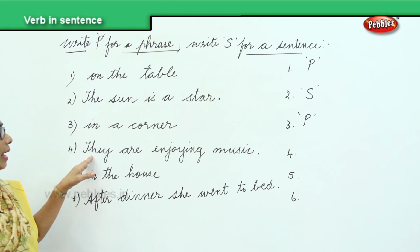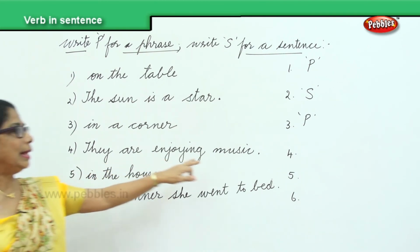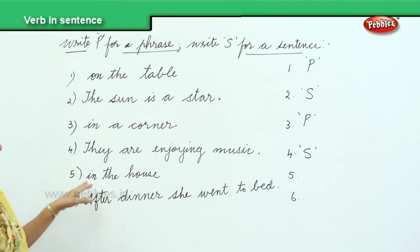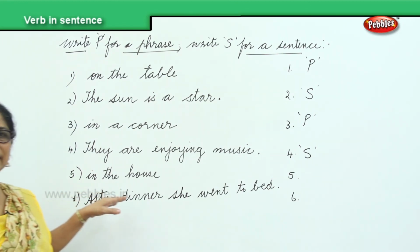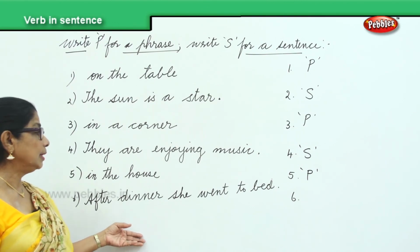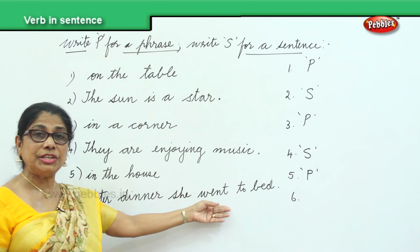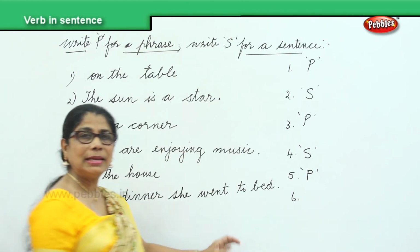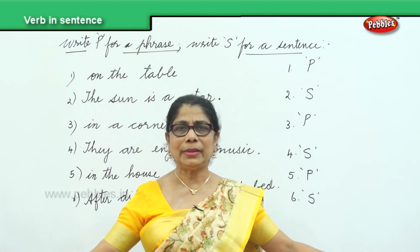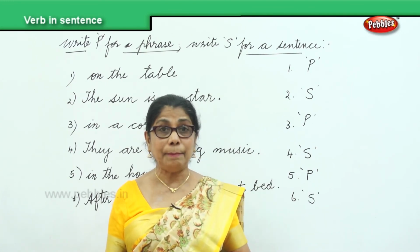Very good. They are enjoying music. It begins with a capital letter. It's got a verb. It ends with a full stop. It is a sentence, makes complete sense. In the house. It's a group of words, makes sense, not a complete sense. So that's a phrase. Very good. And finally you have, after dinner, she went to bed. It begins with a capital letter, it ends with a full stop, and it says what she did. She went to bed. There is a verb. It makes complete sense. So that is a sentence. So what did we learn here? We learned to segregate phrases from sentences. Remember, a sentence has a capital letter at the beginning, ends with a full stop, and makes complete sense.